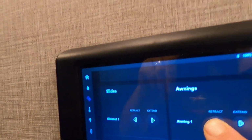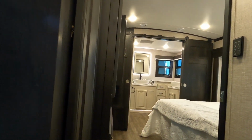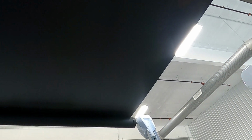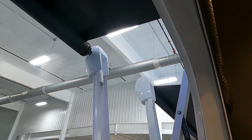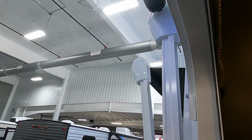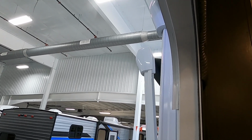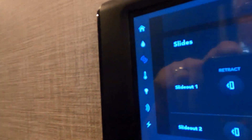I'm just hitting retract up here. You've got to keep your finger on the button. I'll run these back in here real quick. Yeah, I've got my awnings back in.